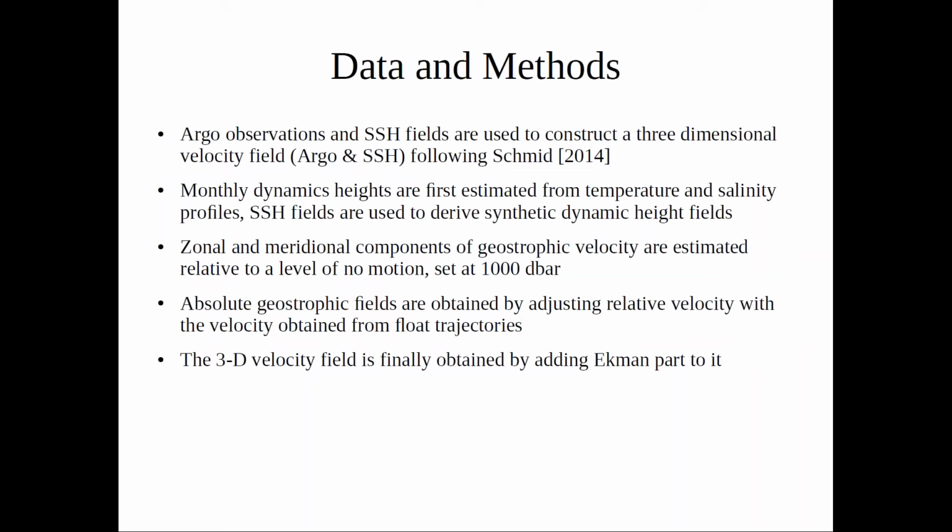Data and methods. The method has been described by Claudia many times, but I'll still go through it. This method follows the mid-2014 methodology. What I do here is use Argo observations and the sea surface height field to construct a 3-dimensional velocity field using the methodology. From now on, I'll call this velocity field Argo and SSH.